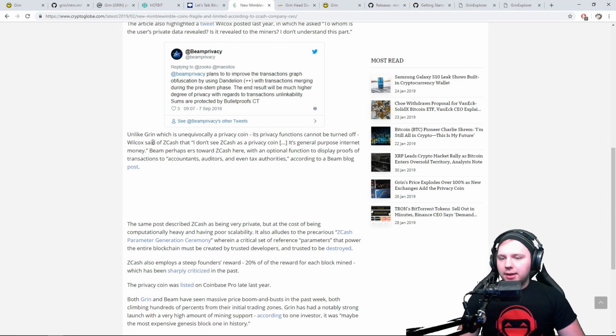So Wilcox said of Zcash that I don't see Zcash as a privacy coin. It's general purpose internet money. Beam perhaps errs towards Zcash here to be another form of internet money with a function to display proofs of transactions to accountants, auditors, and even tax authorities. Grin doesn't need to do that.